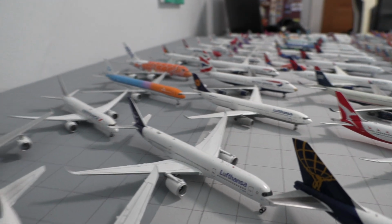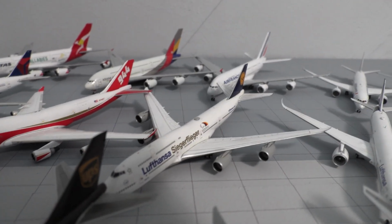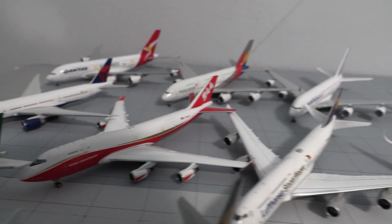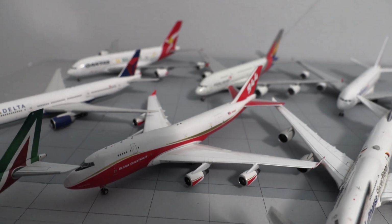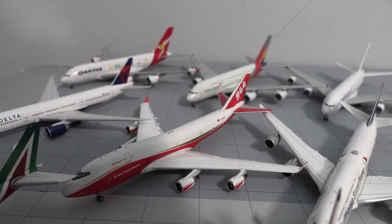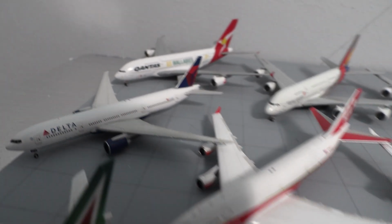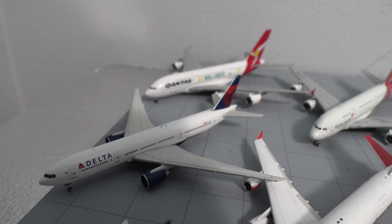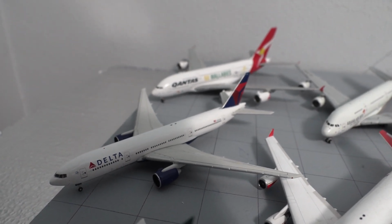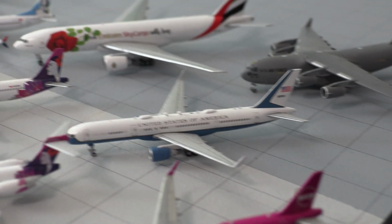This is by Phoenix Models. Then we have the Lufthansa 747-8 Sagar livery. Then we have the Global Supertanker 747-400, which is unfortunately retired. This was a quite gorgeous aircraft. Then we have the Delta 777-200 by Gemini Jets. I believe this is the LR version.